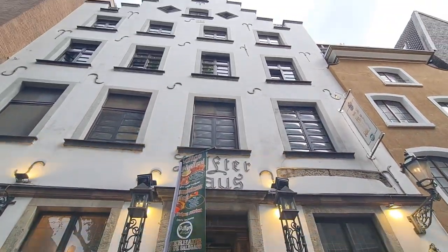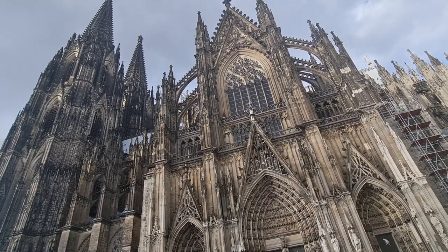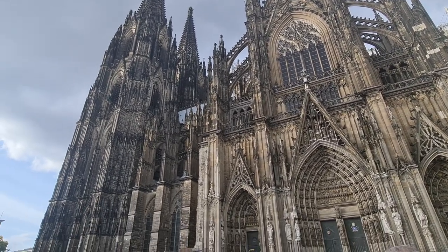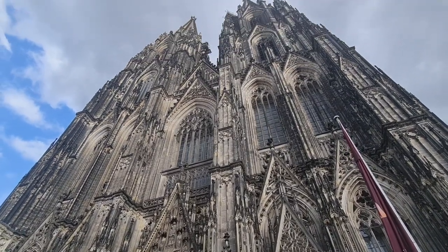The cathedral is sandstone, I believe. And it means that over the years, it makes the stone go very black. So it looks like it's dirty, but it's not dirty. It's just there. Very gothic. It looks like something out of a Batman film, but quite a spectacular sight. I'm really interested in the tour.